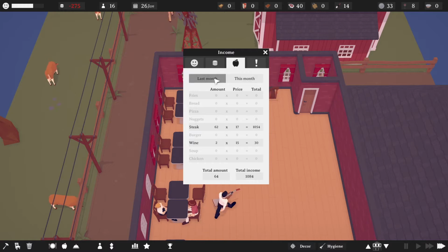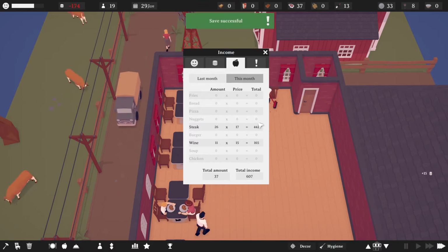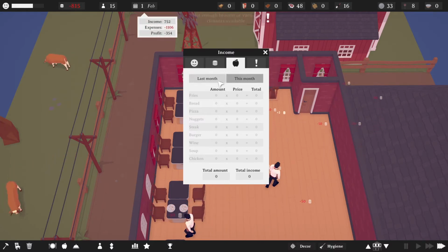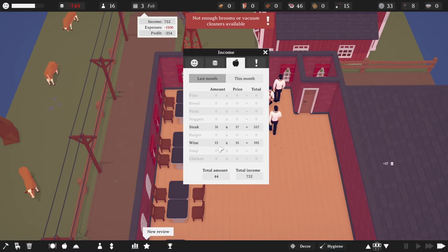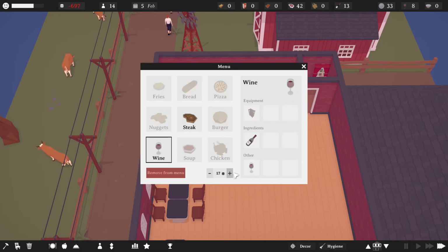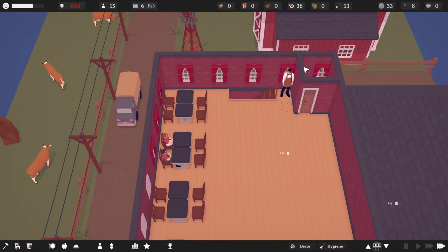Two people bought wine last month. This month we're up to 10. Ooh. The amount of steak people bought has suddenly dropped by a lot. So that's 54. Huh. Let's come over here. Nope, not where I wanted. I want this. We're going to increase the amount for wine to 18, so it's a little bit more than the steak.